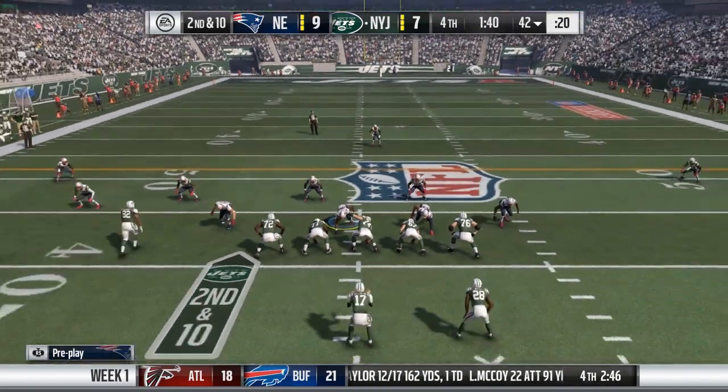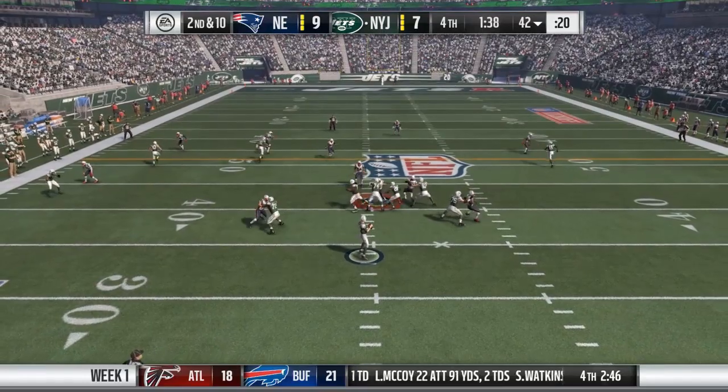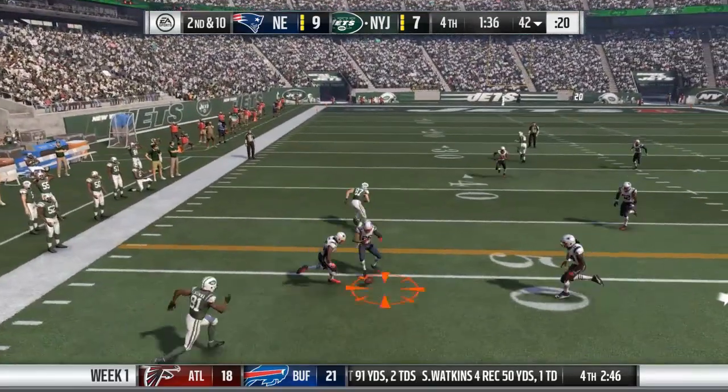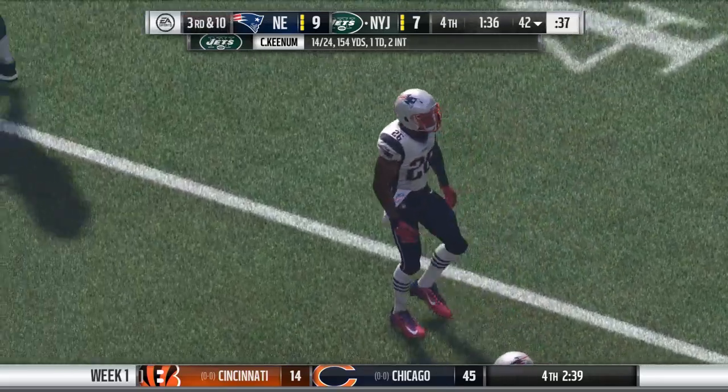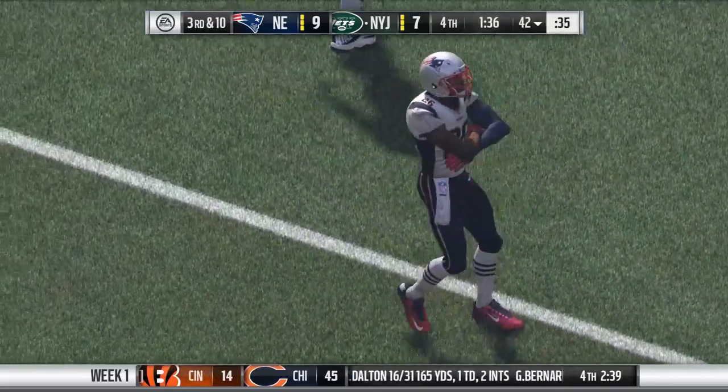Here we go. Green, 30. He'll look to throw. And his throw is incomplete. Eric Decker was the intended receiver, and it'll bring up third down.